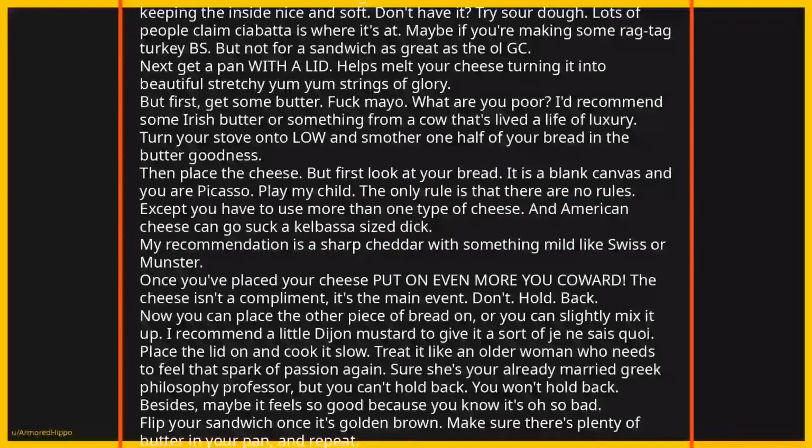Next, get a pan with a lid. Help melt your cheese, turning it into beautiful stretchy strings of glory. But first, get some butter. Frick mayo. What are you for? I'd recommend some Irish butter or something from a cow that's lived a life of luxury. Turn your stove onto low and smother 1/2 of your bread in the butter goodness.